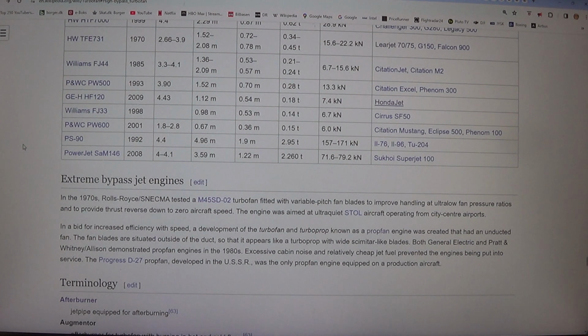Williams FJ33, 1998, 0.98 m, 0.53 m, 0.14 t, 6.7 kN, Cirrus SF50. P&WC PW600, 2001, 1.8, 2.8, 0.67 m, 0.36 m, 0.15 t, 6.0 kN, Citation Mustang, Eclipse 500, Phenom 100. PS-90, 1992, 4.4, 4.96 m, 1.9 m, 2.95 t.